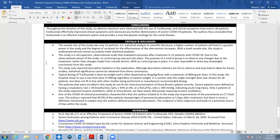This study is also a retrospective observational study that evaluated outcomes in these 21 patients. So due to the observational nature of this study, there wasn't a control group that was ever put into place. The purpose of a control really is to observe any changes that are due to the treatment rather than anything that may have been made due to outside factors in these patients.